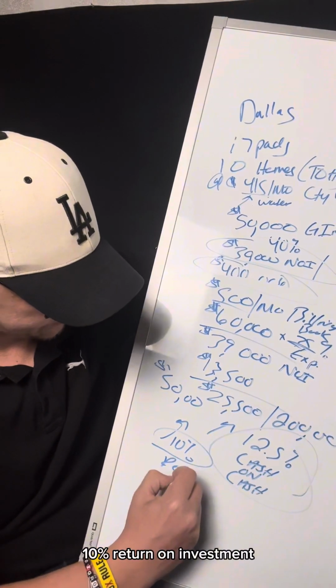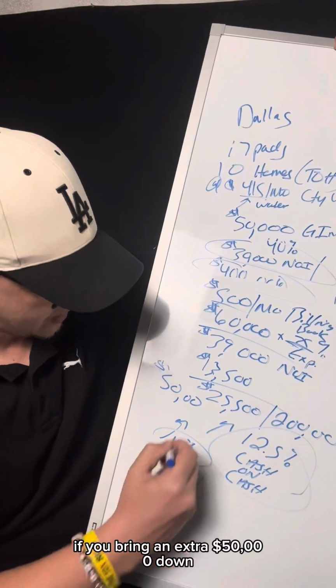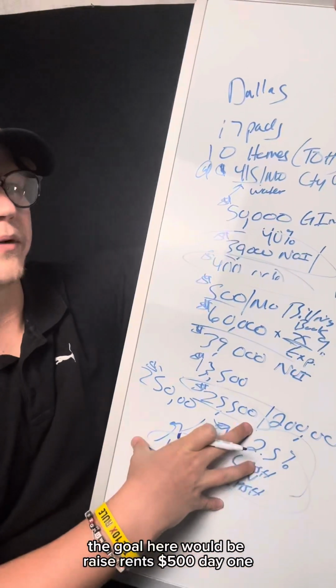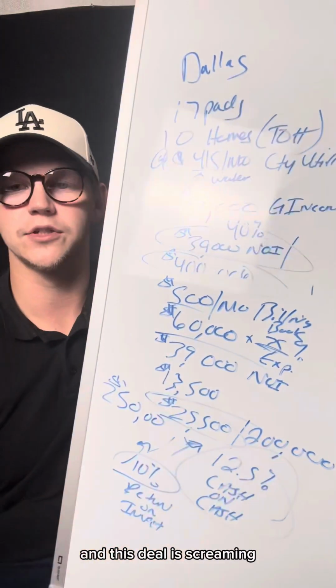10% return on investment if you bring an extra $50,000 down, because now you'd be at $250,000 down with your new NOI of $25,500. So again, the goal here would be to raise rents to $500 day one, as well as bill back for water. And this deal is screaming. It's in Dallas, Texas. Great market.